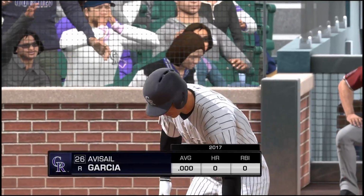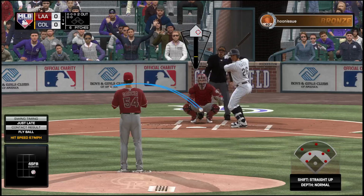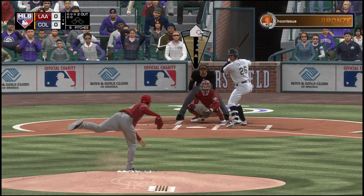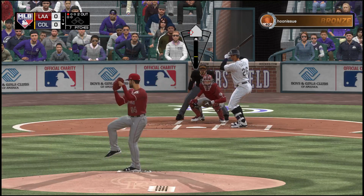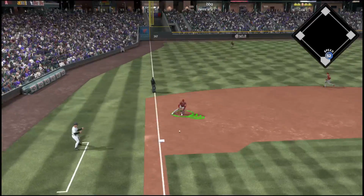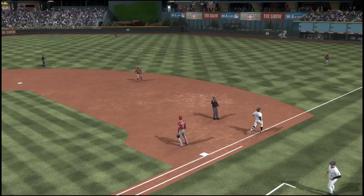Into the box now, Avisail Garcia. First cuts for him here with the bases open and 2 away. Here comes the pitch for Garcia. And the changeup is way low that time. 1-0 pitch on the way. Hit down the third base line. Taken there by Escobar. Throw in time and the side is retired.